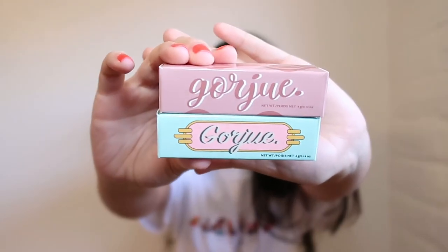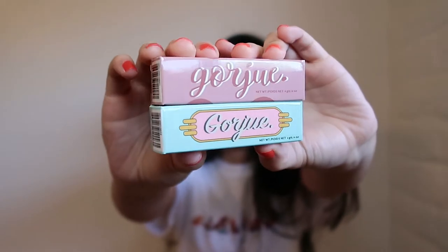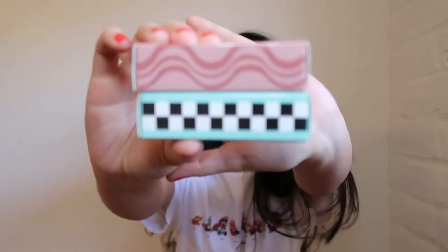The first bundle I got was the Breakfast Club, which has New Jersey pancakes and Fagin bacon. So here are the boxes. And I just think it's so cute. Like, look at this packaging. Here's the other side. Just so well designed. It's so cute. I've never seen anything packaged like this before. I think that is so cool.